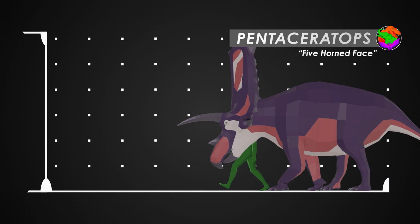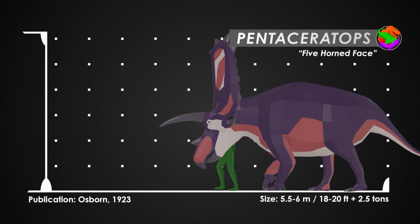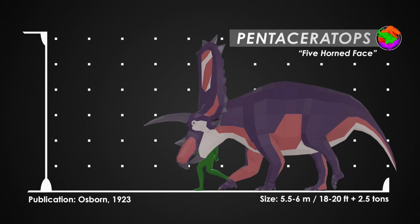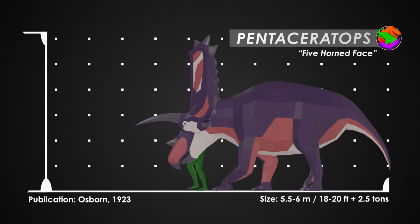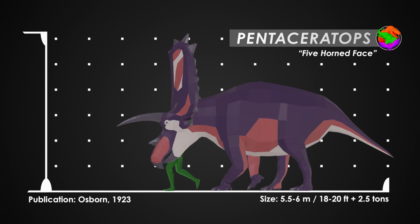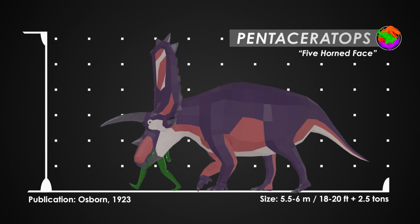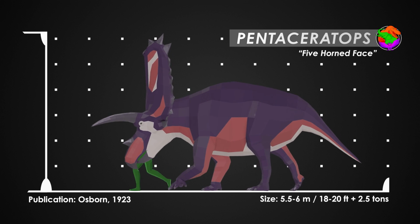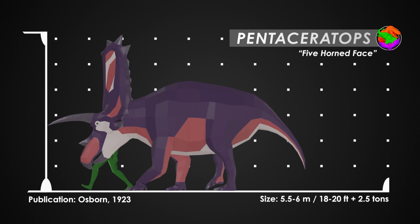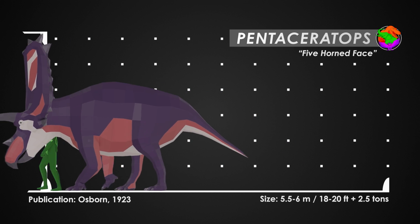Pentaceratops, five-horned face. Publication: Osborn, 1923. Size: 5.5 to 6 meters, 18 to 20 feet long, 2.5 metric tons. Pentaceratops is a genus of herbivorous ceratopsid dinosaur from the late Cretaceous period of what is now North America. The nose horn of Pentaceratops is small and pointed upward and back. The brow horns are very long and curved strongly forward. The rectangular, somewhat upward tilted frill of Pentaceratops is considerably longer than that of Triceratops, with 2 large holes in it.